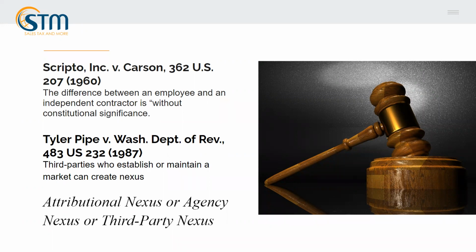And, I'm going to paraphrase what the court said. The second part is the most important part here. They said it doesn't matter what you call someone, doesn't matter what you pay them, doesn't matter if they do it on a full or part-time basis, doesn't matter whether they represent you or whether they represent multiple parties. Here's what's important. Are they helping to establish or maintain a market? And if they are, that can create nexus.